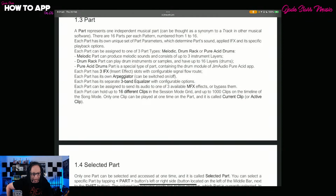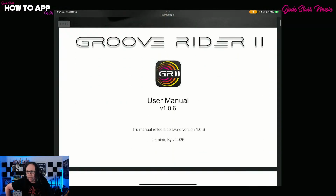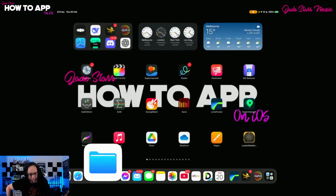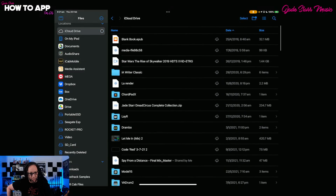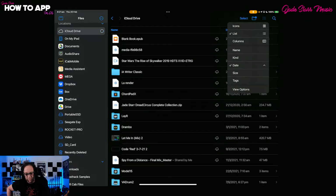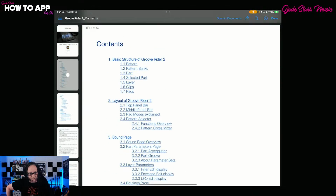Each part has its own effects. You can choose melodic parts, drum rack, pure acid drums. Each part has an arpeggiator, equalizer, effects, and selected parts, layers. Man, I don't like how this keeps refreshing on me. Maybe we shall do this. Let me open up. I think I've got a saved copy of it here. There we go. Groove Rider 2.